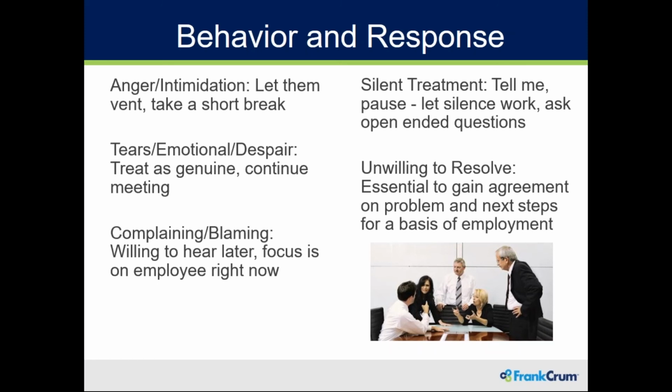And obviously, if the reaction is severe enough, you might have a change of plans during your meeting and terminate them immediately. Ideally, the plan is to stay on track, get through the process effectively, and everybody wins. But some people really cannot control or accept criticism, and they act inappropriately in a way that changes the course of the meeting. So, for example, anger and intimidation.